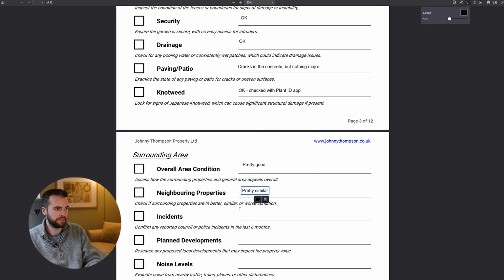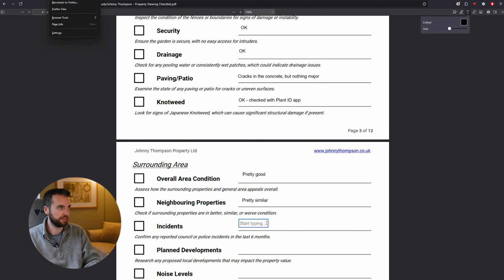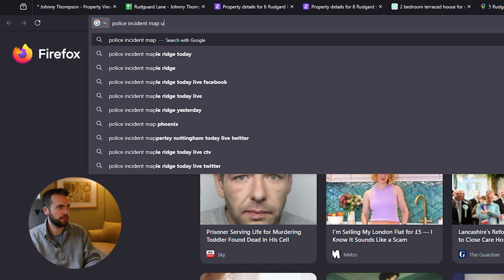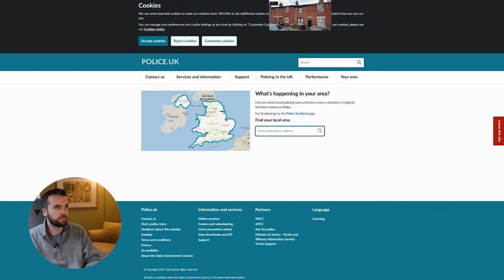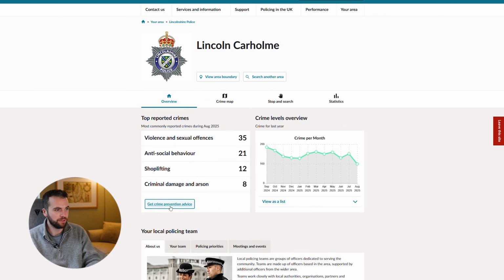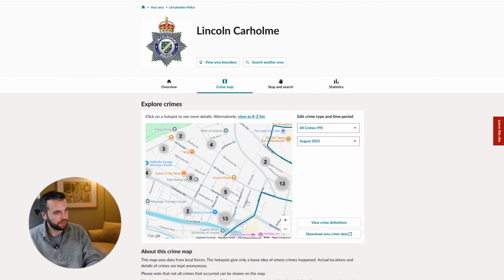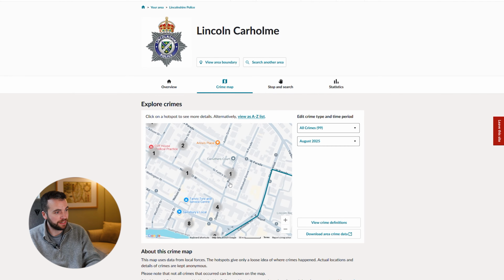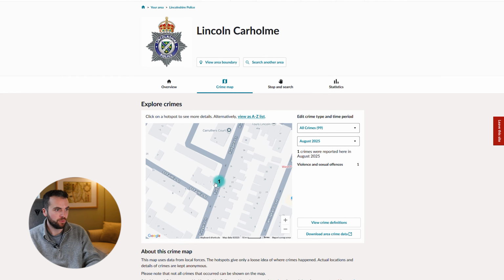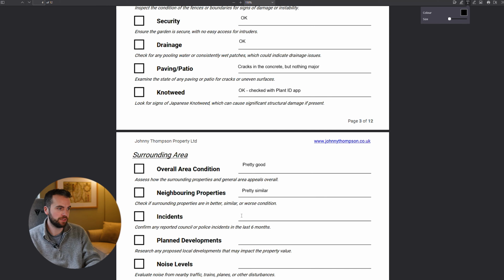Pretty similar. Incidents, right. Now for incidents, we can check the police incident map. Okay, and I am going to look for the postcode of this property. So we are talking about the centre of Lincoln. I think in general, there's a little bit of a hotspot of issues, but for Rugard Lane itself, only one incident, and this incident was violence and sexual offences, August 2025, so we say one incident.